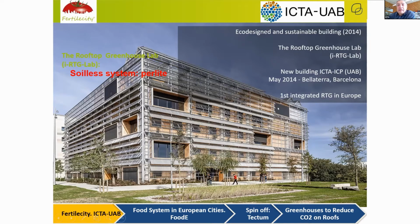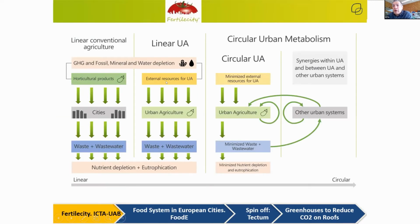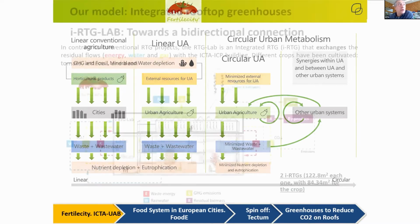We think that this is the first rooftop greenhouse integrated in the building. And I try to show what integration inside the building means, because we talk about the flows. So our objective is to move from linear conventional agriculture to a circular urban agriculture. We are in the circular urban metabolism framework, and our objective is to use all local resources to produce food and also local consumption of the food produced.